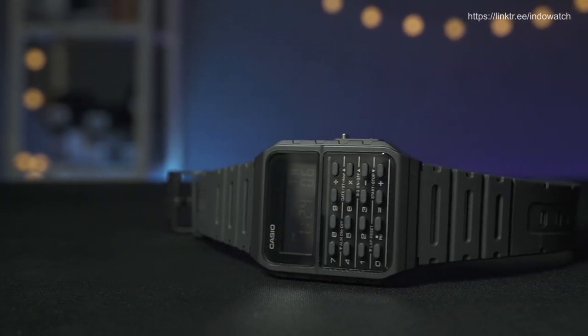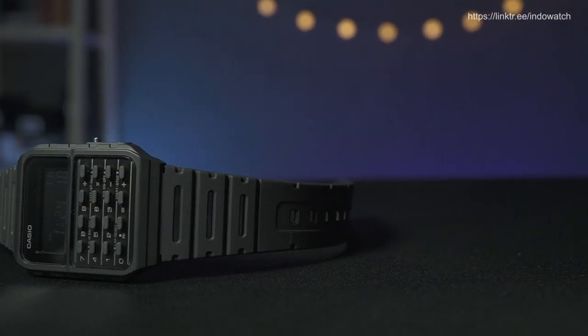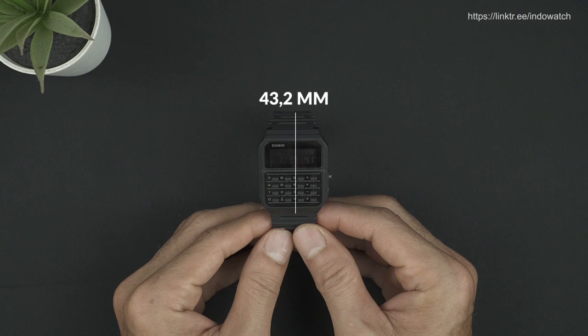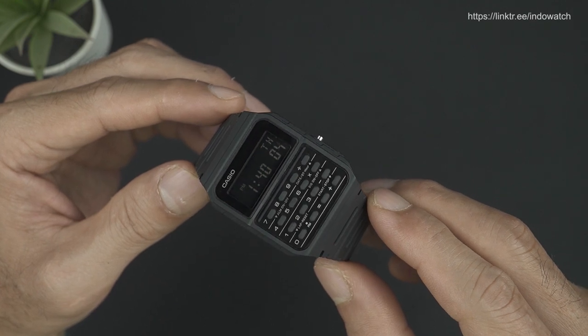Okay, wait a minute. Before you add this watch to your shopping cart, let's first talk about the physical size of this Casio CA-53WF. The first is that the size of this watch is quite small, which is only 34.4mm wide from left to right and 43.2mm from top to bottom. You can see that it has a rectangular shape that resembles most smartwatches today.